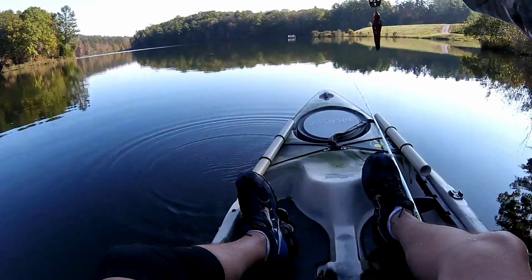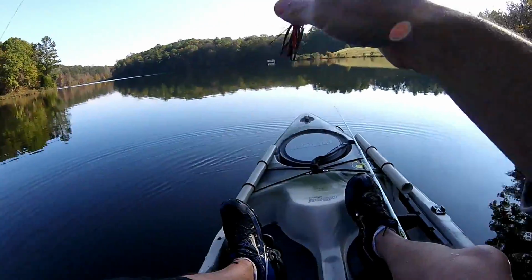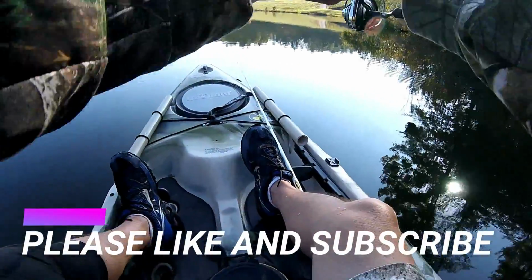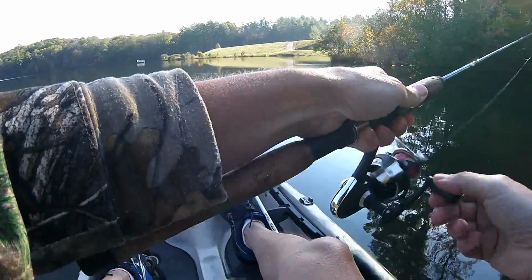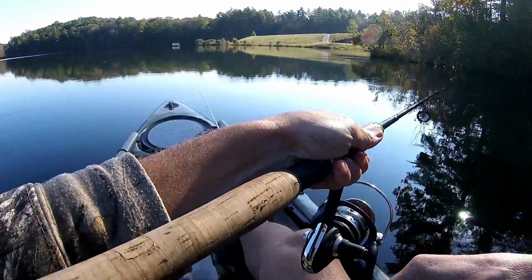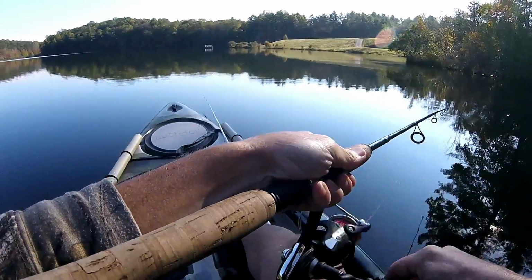There you go, guys. That's a beautiful bait. Earlier in the year, on a color scheme he created actually for us, it's called the Bama Brim, we caught a 9-pound 2-ouncer during the spawn on that color scheme.